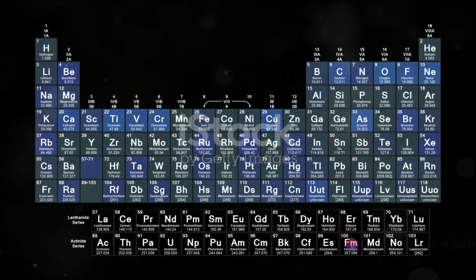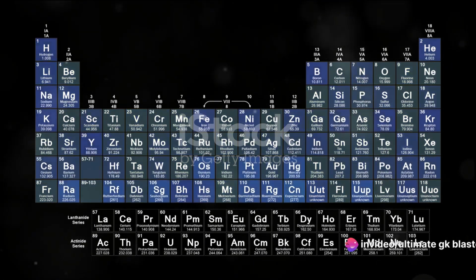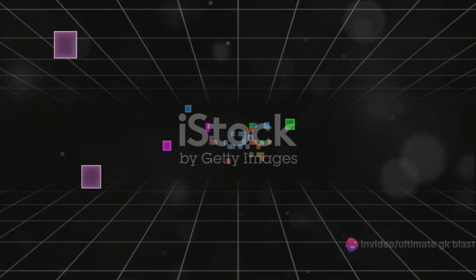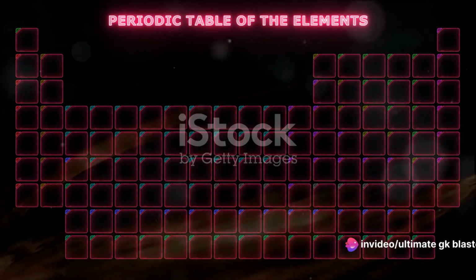So, we've talked about what the periodic table is, but how about we dive into its layout? Don't worry, no swimming skills required. Now, the periodic table might look like a complex jigsaw puzzle at first, but once you understand its layout, it's as easy as pie. Let's break it down.